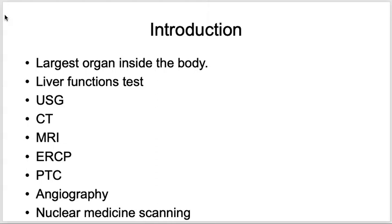We can do liver biopsies as well, if we talk about what kind of investigations we can do. Now what I'm going to start with is liver trauma. An important topic from a surgical point of view. That's why I'm going to discuss that.